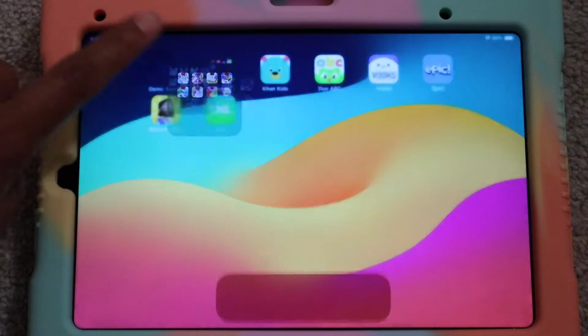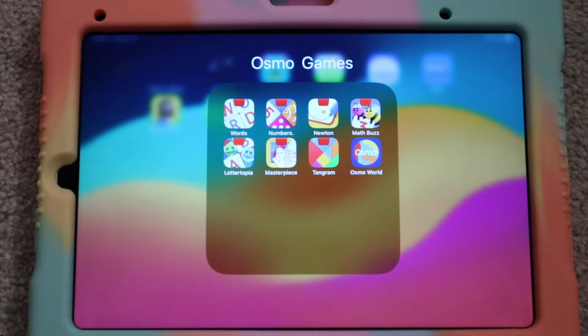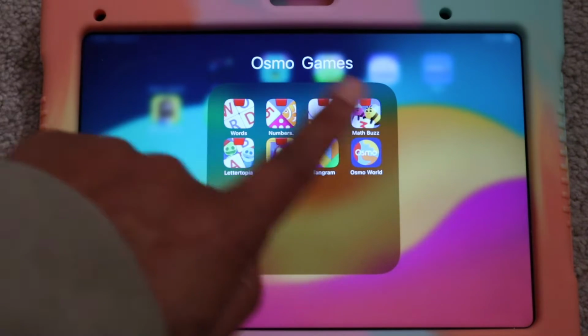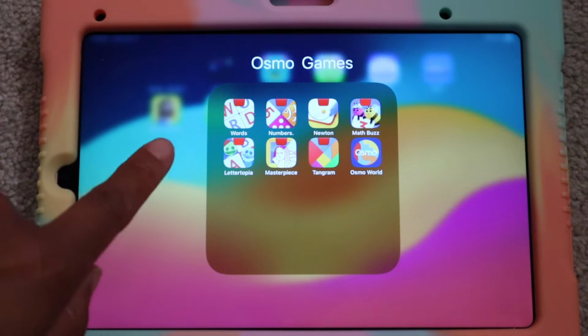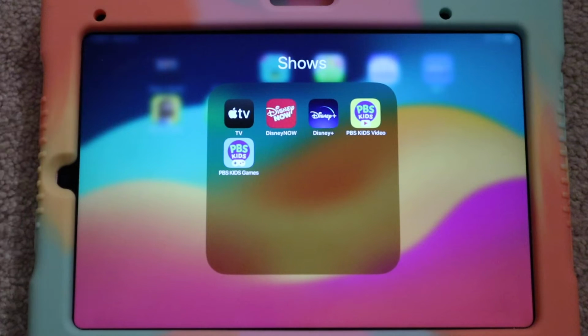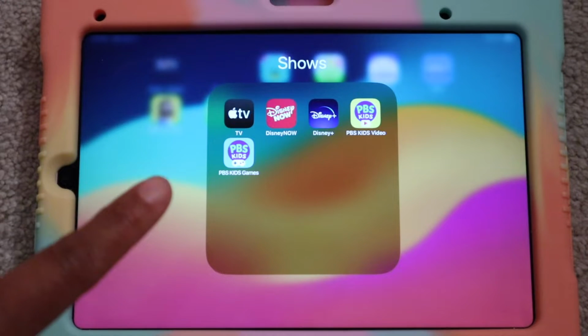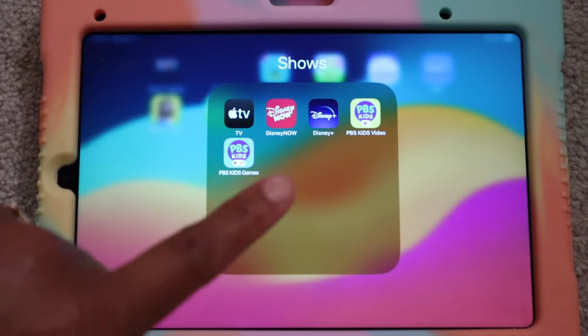This folder here has all of their Osmo games. I will do a separate video on Osmo, so I won't be going into that. But this is the folder that has all of the games. And then in this folder, I have all of the TV related things. So TV shows and then games that are for TV.